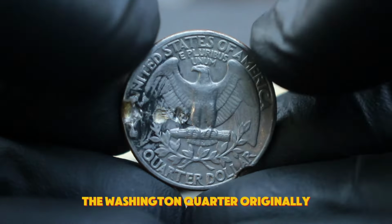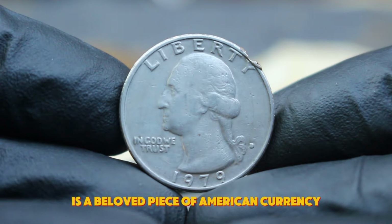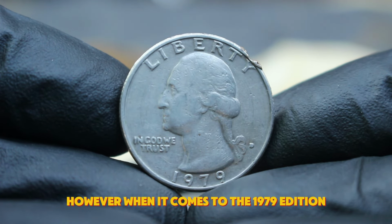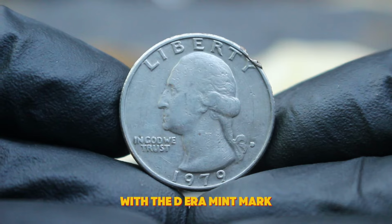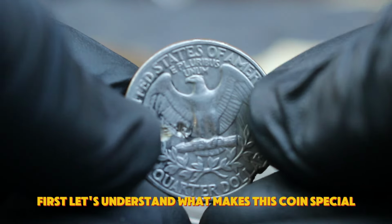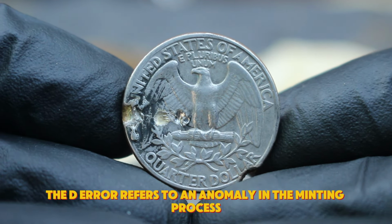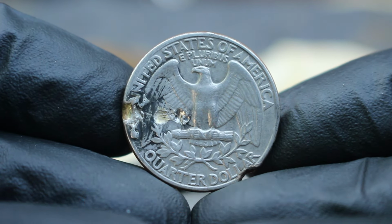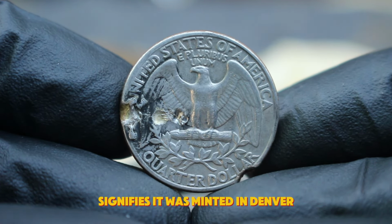The Washington Quarter, originally issued to commemorate George Washington's 200th birthday, is a beloved piece of American currency. However, when it comes to the 1979 edition with the D-era mint mark, things get particularly interesting. First, let's understand what makes this coin special. The D-era refers to an anomaly in the minting process. Normally, the D mint mark on a coin signifies it was minted in Denver.